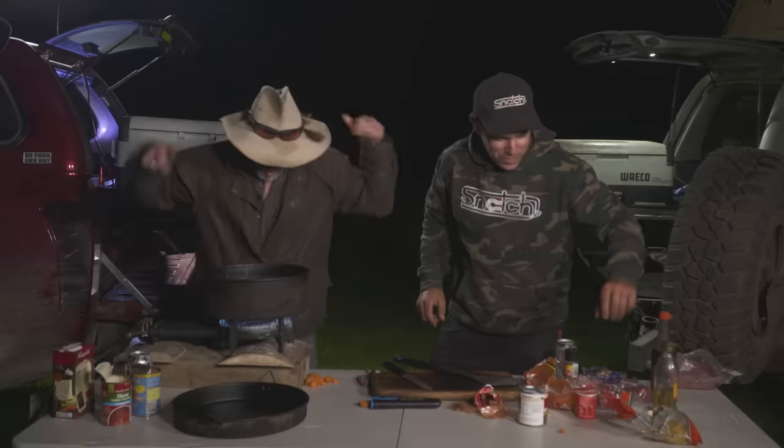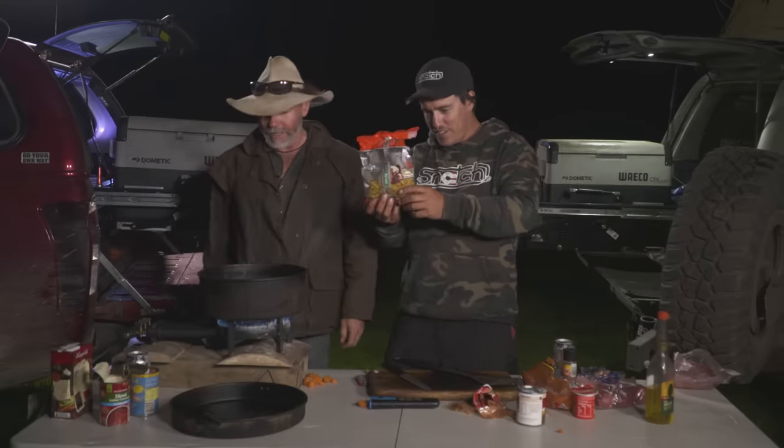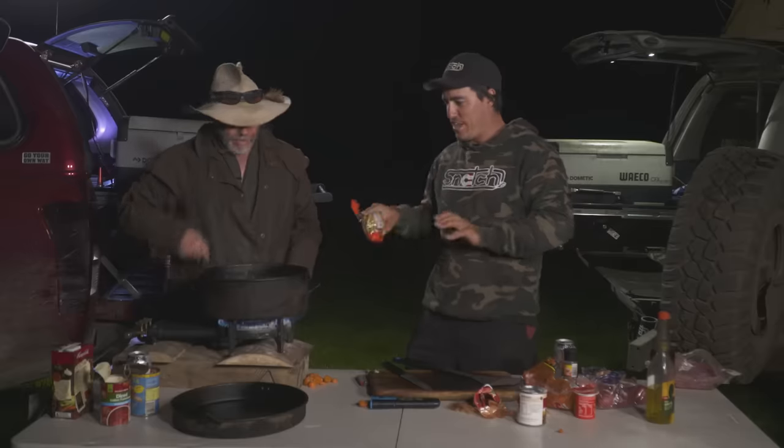That's looking good. I did notice there's some squirrel parts here that came out of my truck. How long's that been in your truck for, though, mate? Where did we do Arnhem Land? Put it in there. Not now, though. Not now.